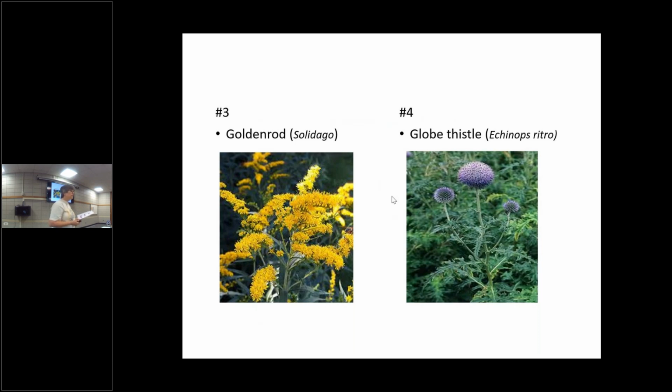Yeah, in Minnesota, it's in the ditches everywhere. Yeah. State flower of Nebraska. Oh. Globe, not 6 feet. Goldenrod. Well, that's what I just did, right?